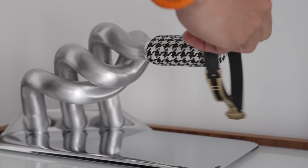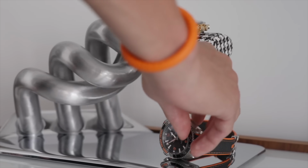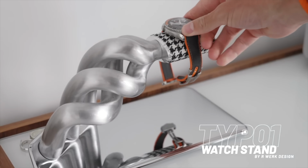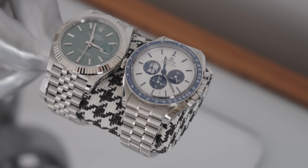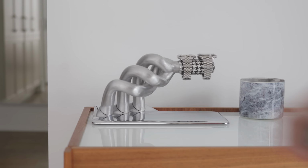Over onto the far side of that table, I have this cool little watch stand. This is the R-Works Type 1 watch stand. I'm a big mechanical watch person. One of my newest pickups is the mint green Datejust with a fluted bezel on a Jubilee bracelet. I think it's quintessential Rolex. Not the biggest Rolex fan, but thanks to MJ for picking that up for me. It was a beautiful gift from him and means a lot to me.